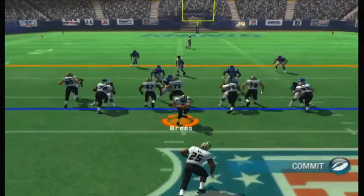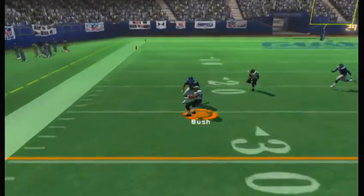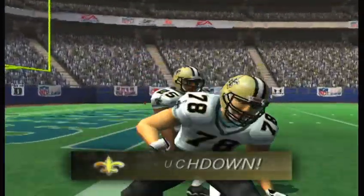Bush, the lone back. They give it to the halfback. Running with a lot of room in front. The 30. Spins away. The 20. The 10. 5. And they're in. Touchdown.